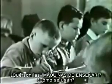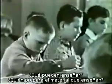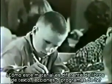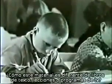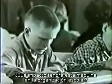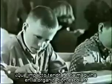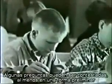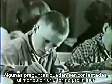How are they used? What can they teach? Who prepares the material they teach? And how does this material differ from textbooks, lectures, and educational television? What impact will machine teaching have on school organization? Some of these questions can be answered in at least a preliminary way.